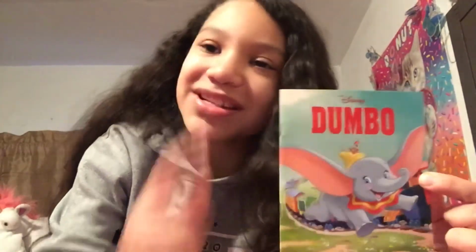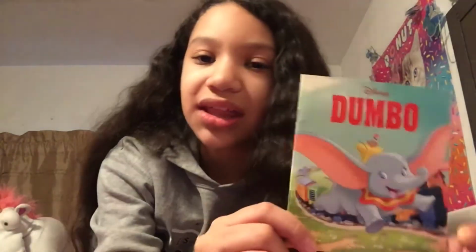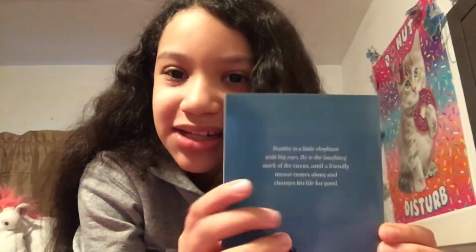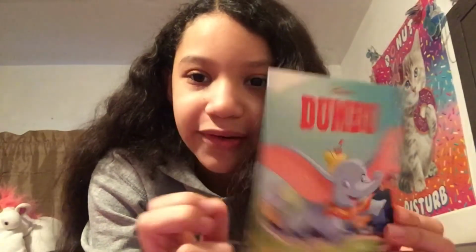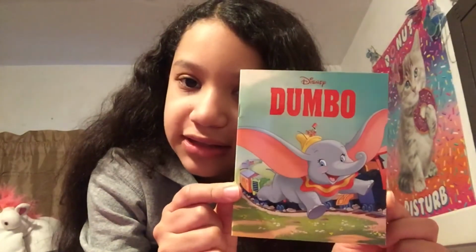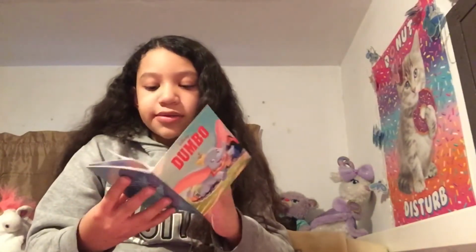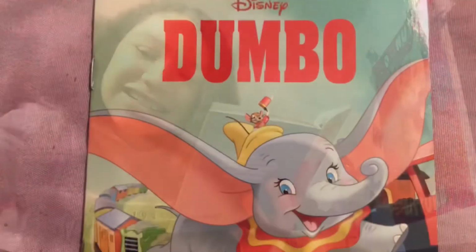So for day number 7, we are going to be reading together Disney Dumbo. Look at the cute little Dumbo. He's so cute. And here's the back. That's Dumbo. He's flying because he has big ears, apparently. So let's go to our first page and let's read.